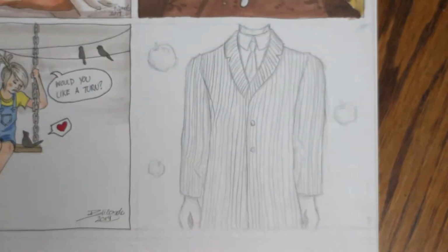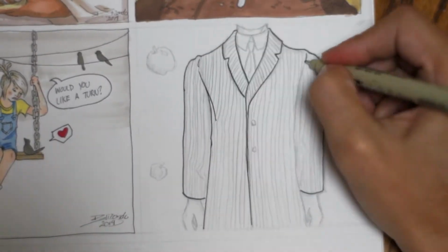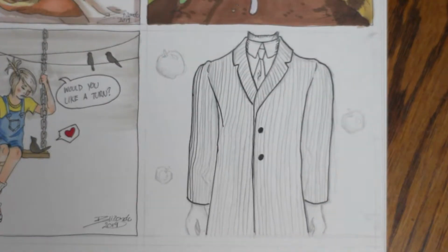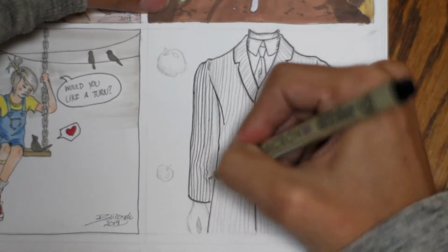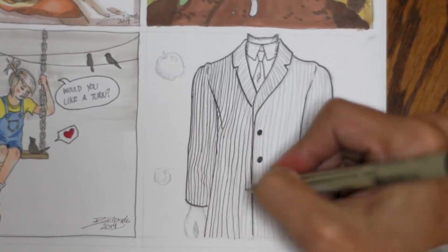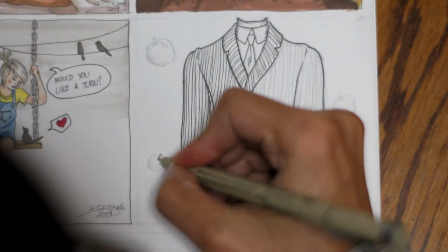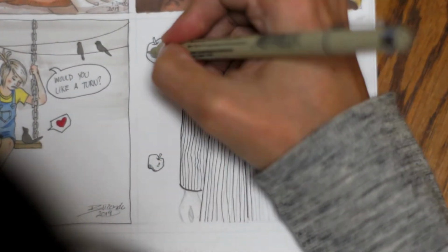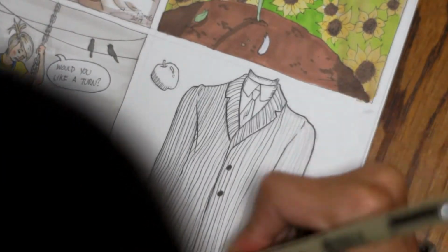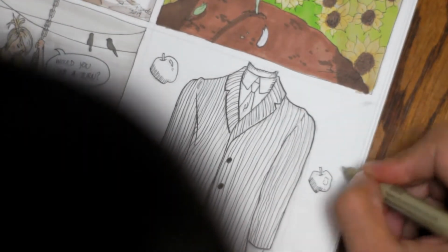So for day 10, the prompt word was pattern, and for whatever reason, as soon as I heard pattern, I thought of a pinstripe suit. Not necessarily sure why, but I did. And it reminded me of this famous painting. I think it's called Son of Man, and I can't remember the artist's name right off the top of my head either, but basically the same sort of concept where this man is standing in a suit, or I think it's more of a coat really, but I made it into a suit.